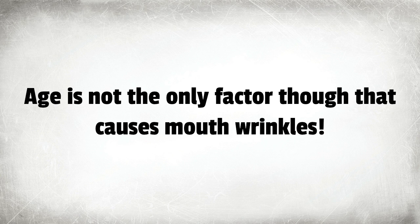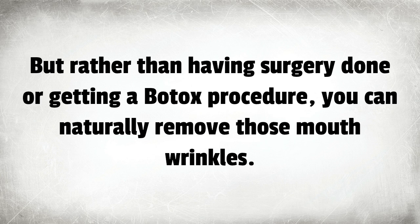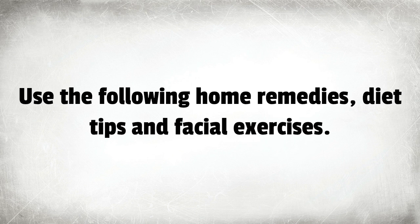This contributes to the skin sagging downward, causing those pesky mouth wrinkles. Age is not the only factor, though, that causes mouth wrinkles. Wrinkles can be caused by spending too much time out in the sun or laughing a lot, laugh lines. But rather than having surgery done or getting a Botox procedure, you can naturally remove those mouth wrinkles. Use the following home remedies, diet tips, and facial exercises.